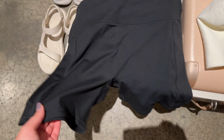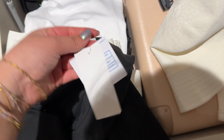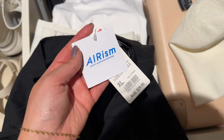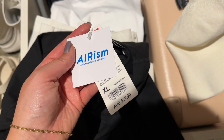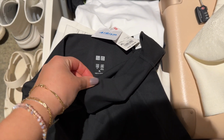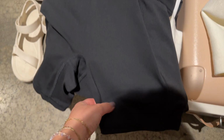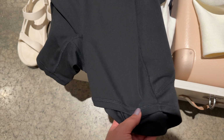Then I got some basic bike shorts, but they fit really well. They've got pockets on the side, and I really like the technology with Uniqlo called Airism because it helps wick away the sweat. It's very soft. It almost feels like Lululemon Align leggings, that really soft material that they use. And why I got it too is because it's the perfect length for me.